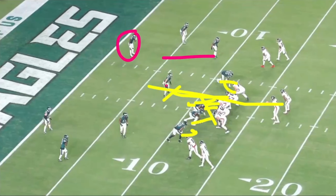That's best case scenario, but even worst case scenario, getting tackled for a 4-5 yard gain inbounds, let the clock run. Now the Eagles don't have a chance to go score on offense when they get the ball back.